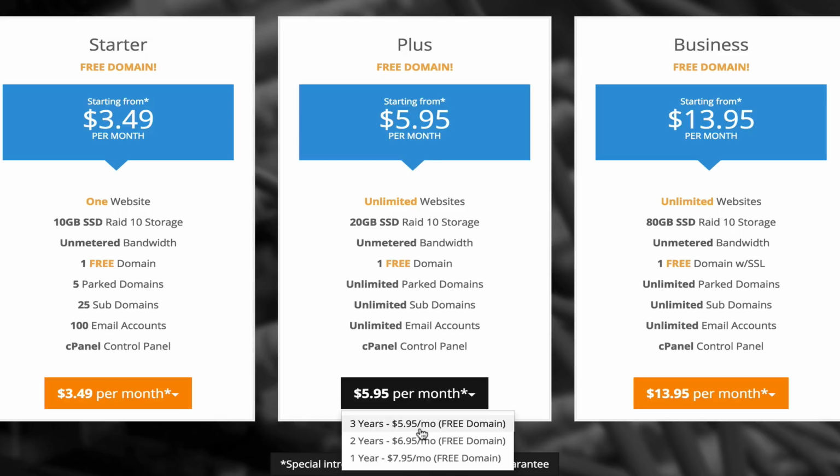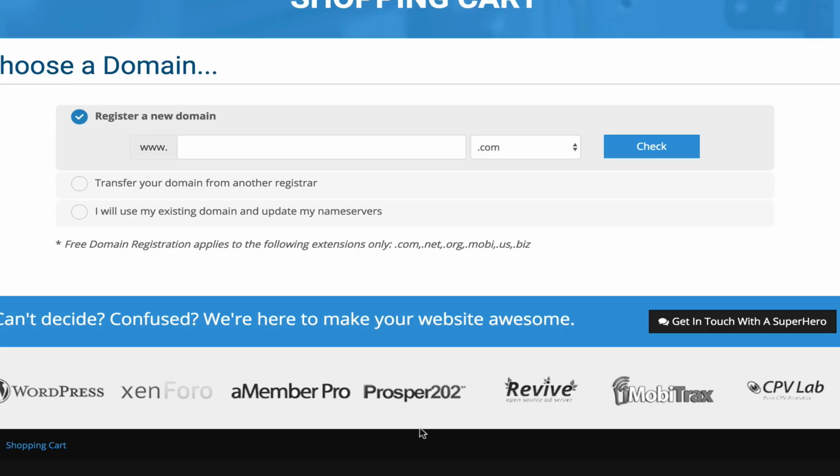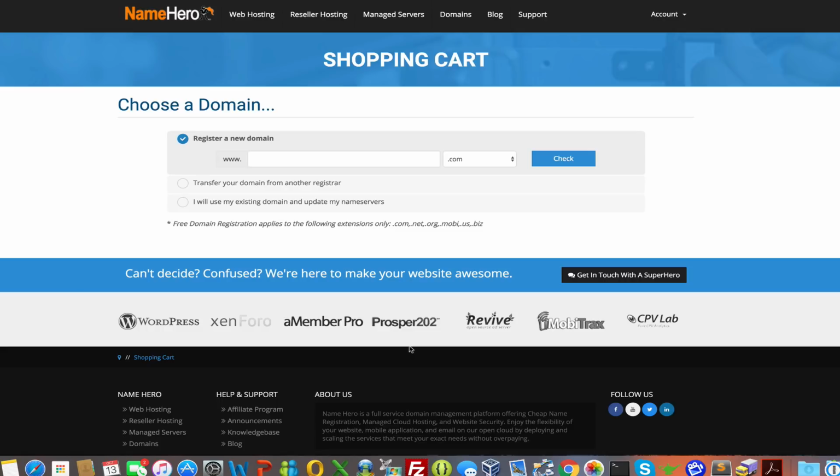Now, if you know anything about business, you know business isn't one of those things that you just get started and tomorrow you're rich. It takes time to build a business. So we know that it's probably going to take us some time to get it going. So I just want to go ahead and lock it in for 3 years because I'm cheap. I want the best deal possible. So that's what I recommend you doing.